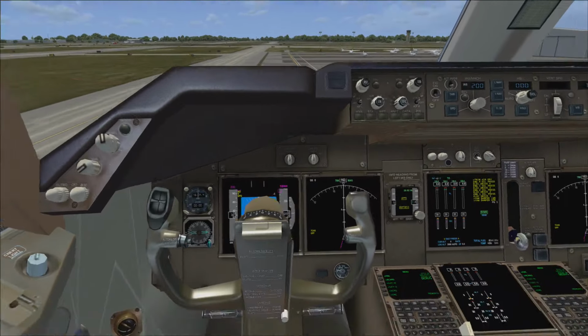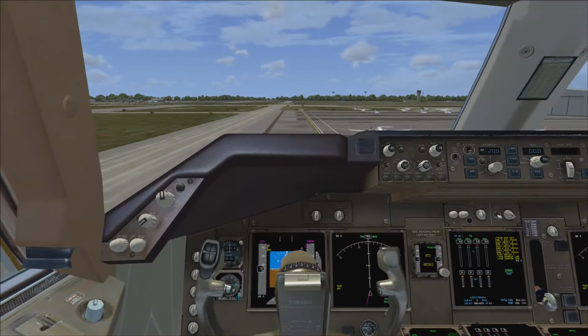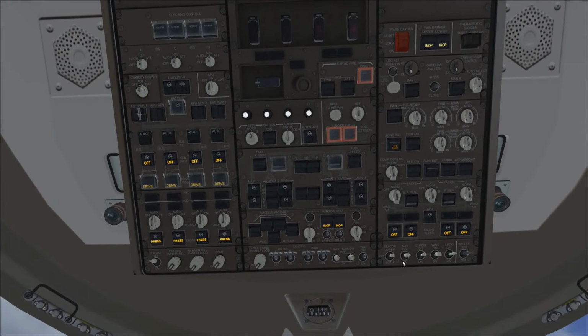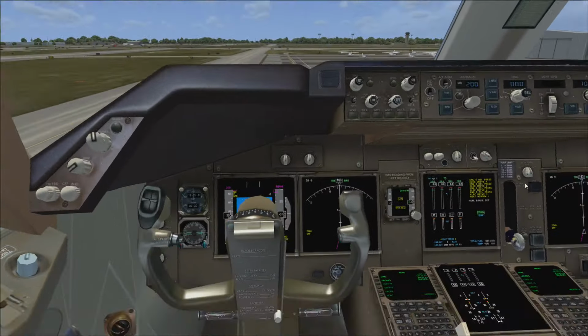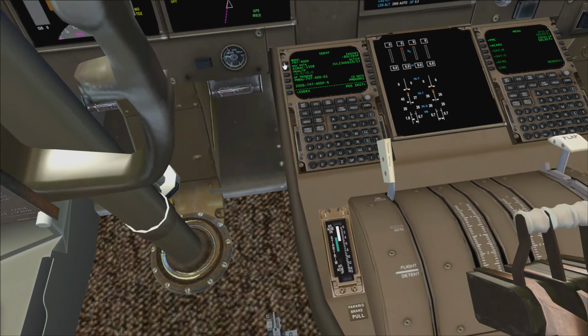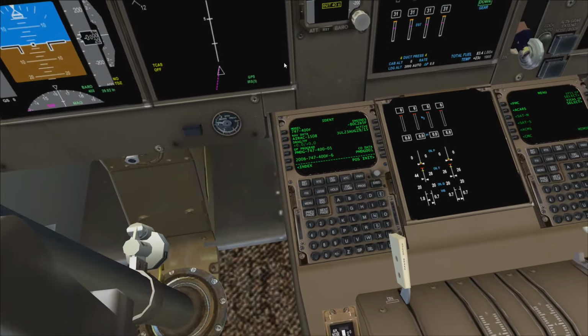Alright. Actually, let's first start the lights up since it's going to start automatically. I'll go ahead and turn on the window heat. Trim air. I think that's all we gotta do for it. It'll start up. Let's go ahead and go to the FMC here. Give you all a better view.